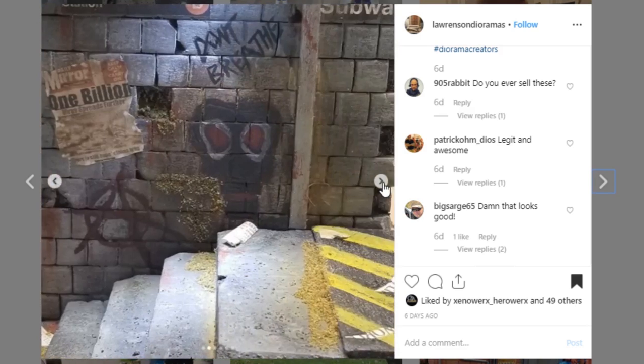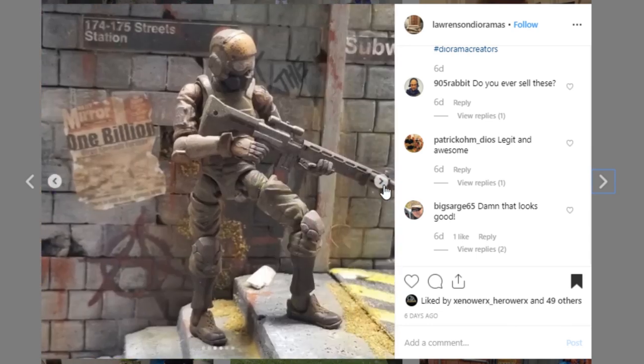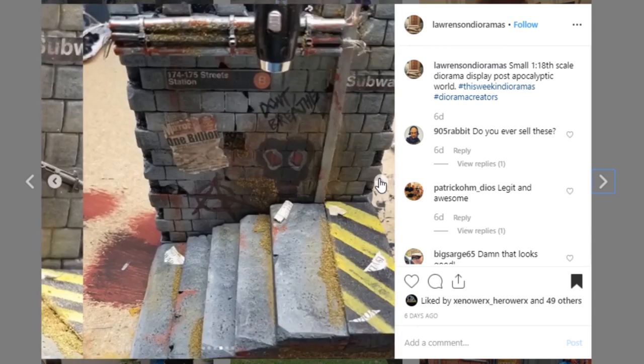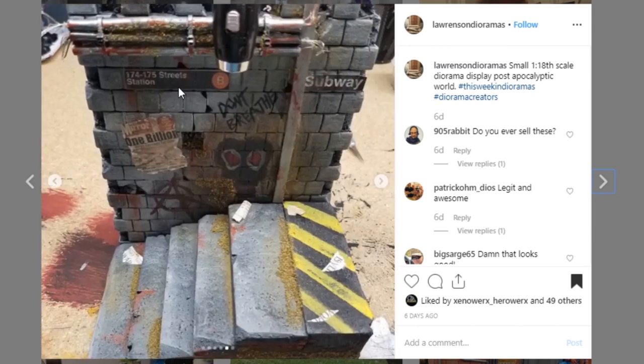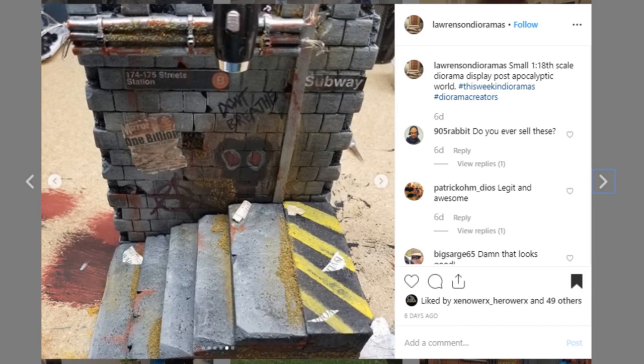So let's take a look at a couple more of these pictures. I'm just really, really impressed by this piece. It's really not that big of a piece, but the amount of detail that you threw in here is so good. Obviously this is 1/18 scale, but look at all of that detail work on this little subway station. I didn't even notice. Look at the pipes. They've got moss growing on those too. Awesome. And I'm wondering if these straps, are those zip ties painted? Whatever it is, it looks so good. So awesome job to Lorenzen Dioramas. This is just a really good piece.